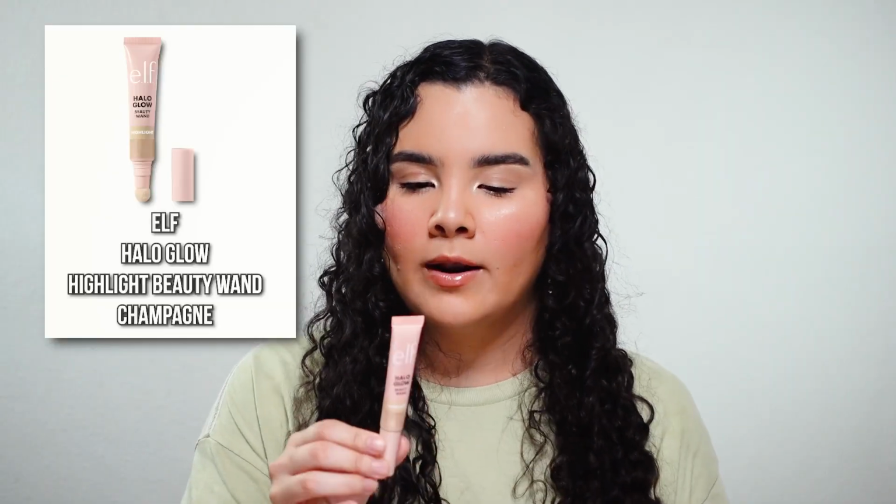In the 8th spot, I'm going to be putting the e.l.f. Halo Glow Beauty Wand highlight in the shade Champagne, just because it's a cream highlight and I don't use cream highlights as much as I use the powder ones. It is a beautiful shade, I just don't gravitate towards this compared to some of my other items.